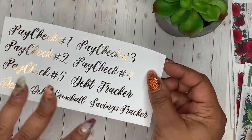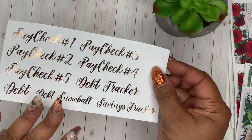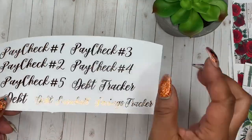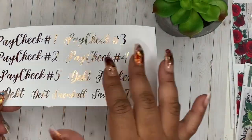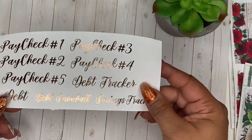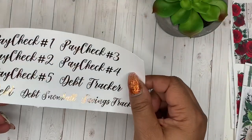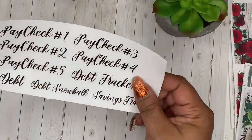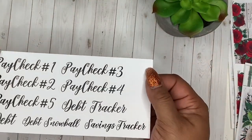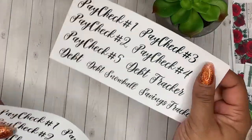So this is an add-on. You can get it in foil or no foil. This is in rose gold, so if you bought the January kit that comes in gold, rose gold foil, and you want it in rose gold foil, you'll get the option of rose gold, silver, or any of the ones that I offer. So it's pretty much up to you. I thought about doing this in pink, and that's what I kind of should have done, those kits in pink. I bet you that would have been pretty. Or you can just get it in black and white, or just black.